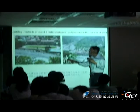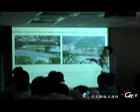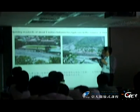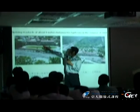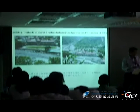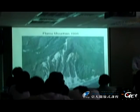Then another typhoon came over and flooded it. So another 6 meters. The stadium is gone, the house is there. So this will be a world record, eh?